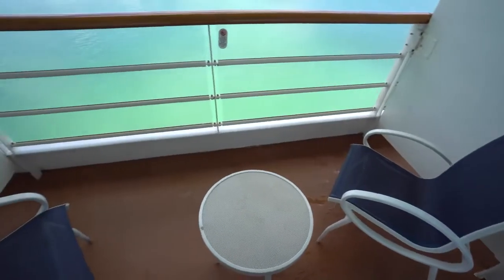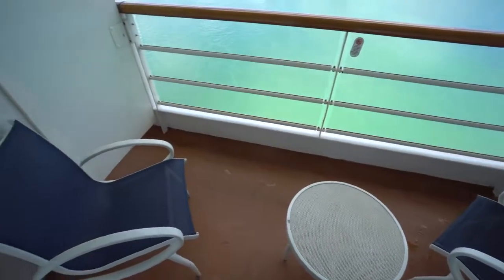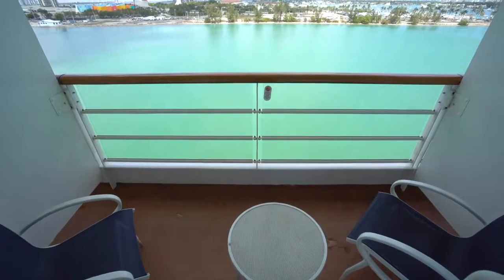The balcony outside is always a treat as well, for taking in beautiful passing scenery.